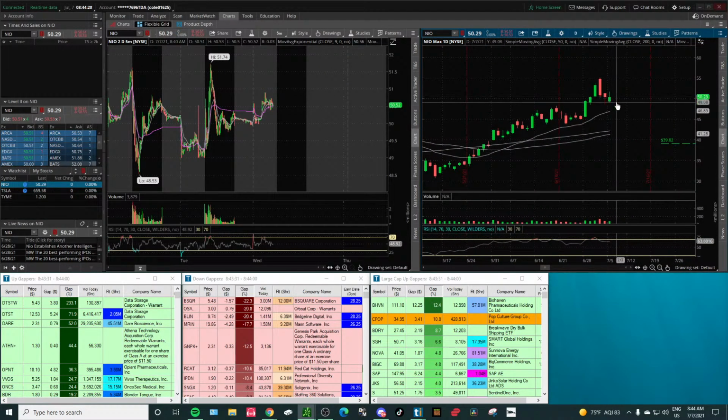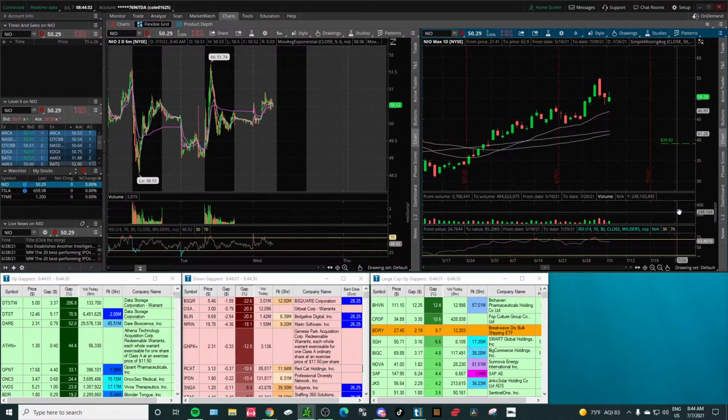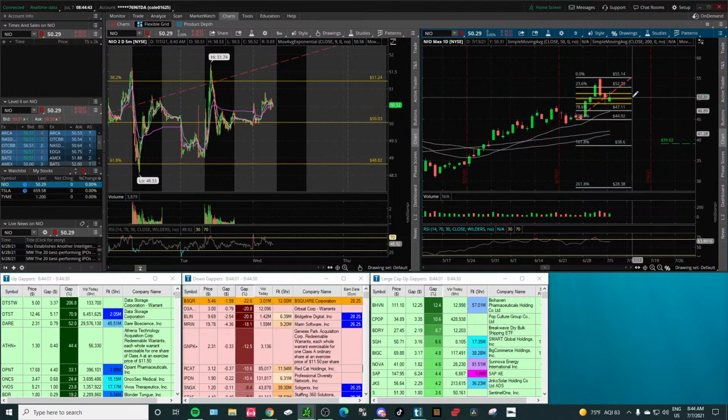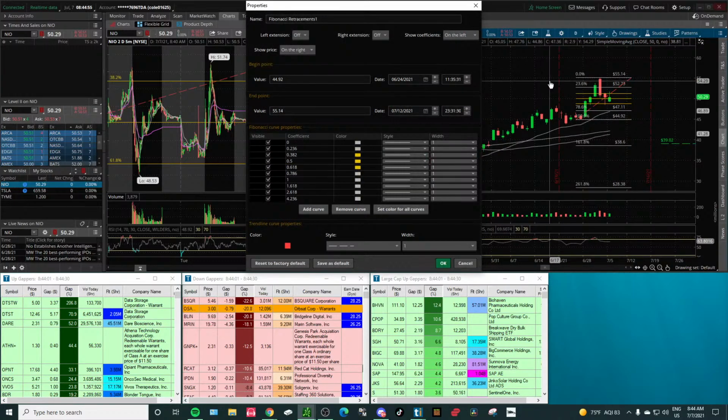You have an inverted hammer, but I don't like to take these inverted. The wick's not super long. We do have decreasing volume. Maybe we might consolidate sideways for a little bit. This could be an ABC pattern. The Fibonacci pulled back to that 61.8. So maybe we'll consolidate in between these for just a little bit, so the RSI can come down a little more before we continue to go higher. And that's something that we have to really watch out for.